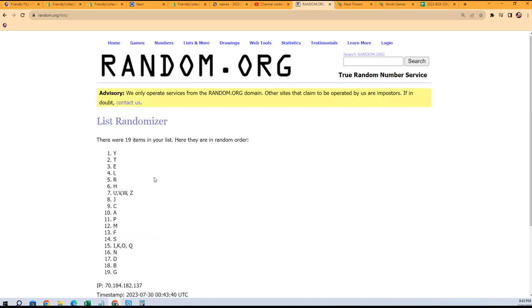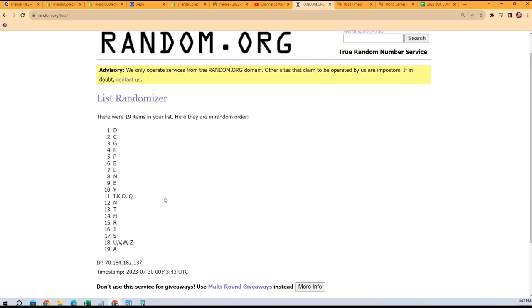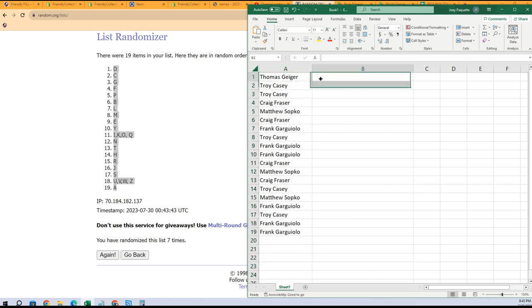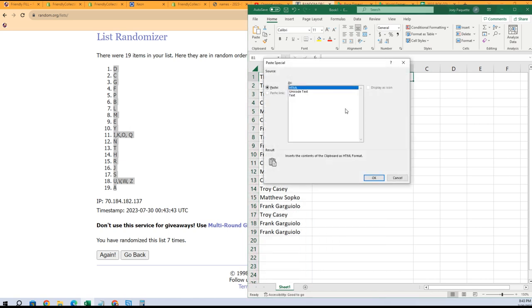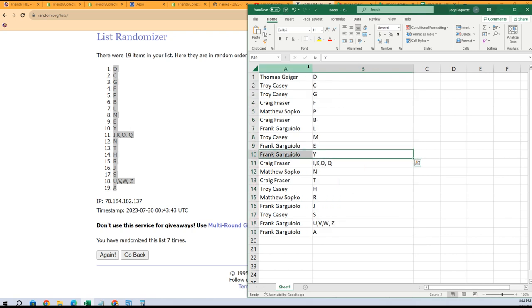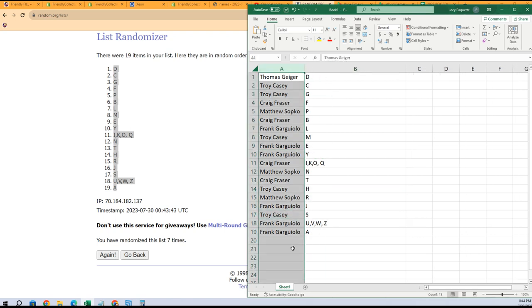Lucky number seven. Okay, so Y for Bryce Young. S for CJ Stroud. How are things matching up? There it is. Frank has Y right there. Troy has S. R, one of the best letters, in W. Williams, the college guy.